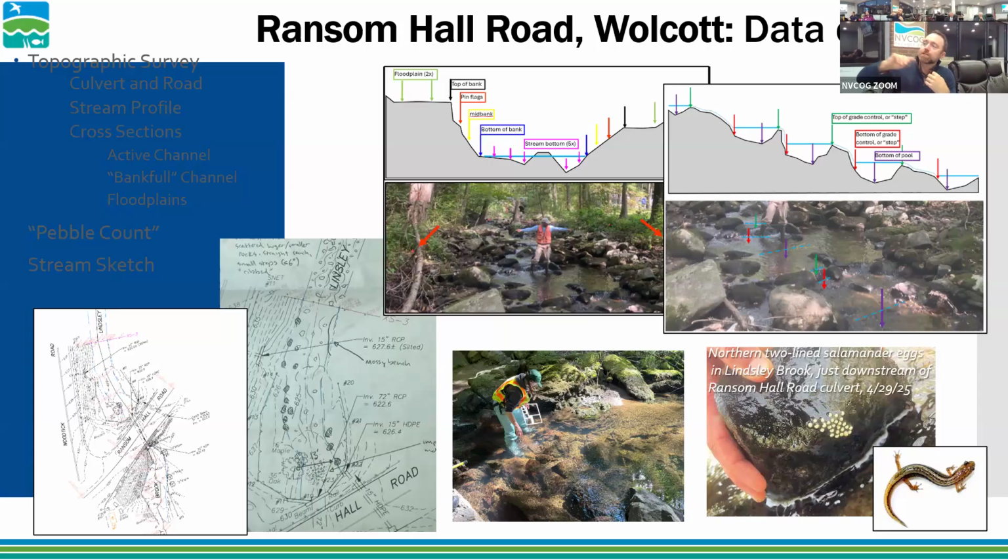And then I also want to point out that at this exact site, we found eggs that we did some research on and determined that they were eggs for a northern two-line salamander. So that would be one of the many species that would benefit if this culvert were to be retrofit with a more ecologically suitable solution. Next.